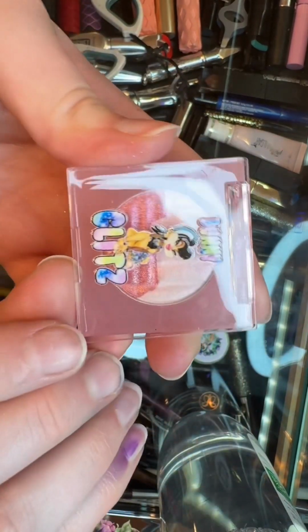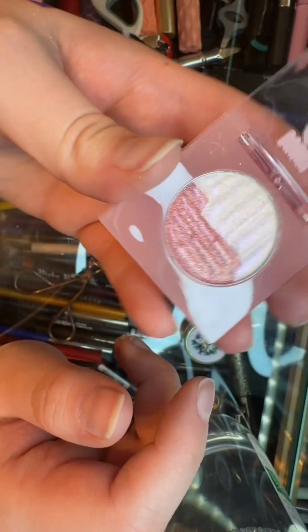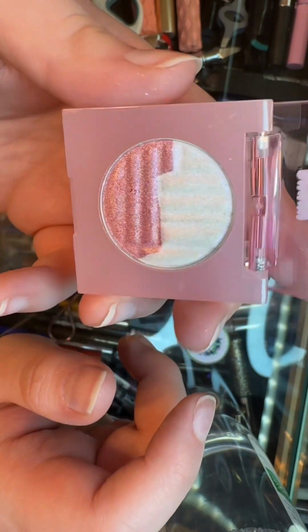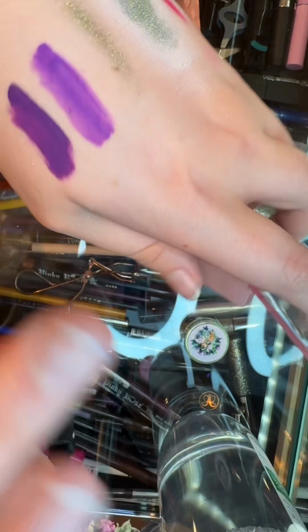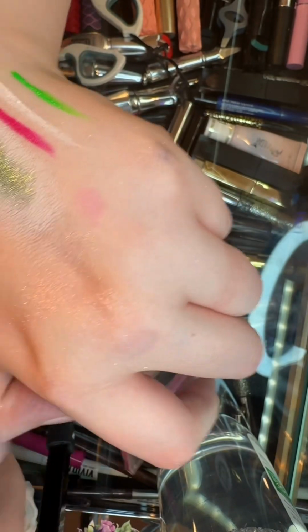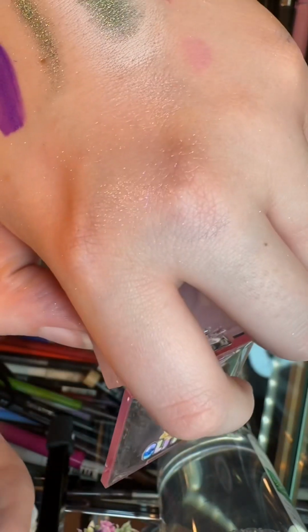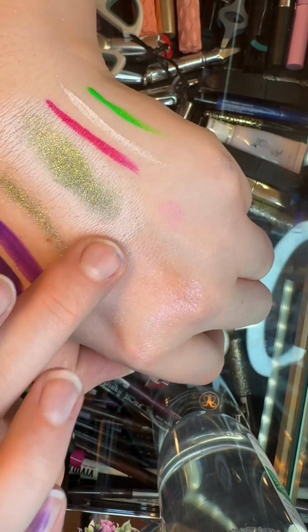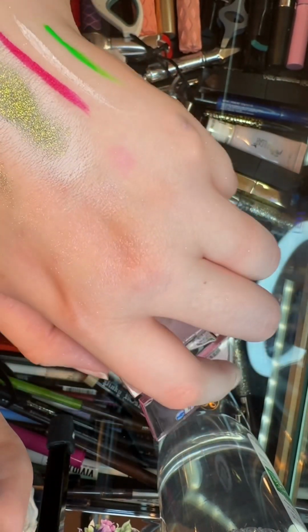Last but not least, in my small bundle, I got the Bunny Glitz, and this is what the package looks like. You can, sorry, that's my dog in the background, see that it's like a pearly pink with a shift to it. I'm going to swirl them together, and then we'll swatch right there. So that's just kind of like a nice peachy, pinky highlight. I'm going to do them separately, too. So you get more of a whitey, true pink there, and then here is like a light dusting of pink.